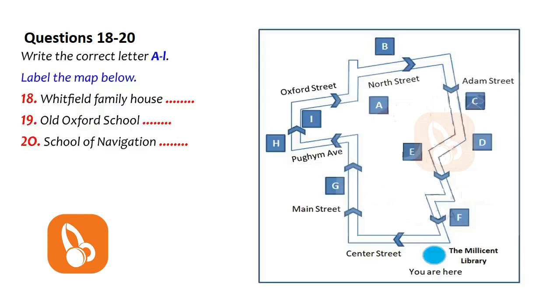Now, to follow the John Manjiro Trail, you go out of here along Center Street and then head up Main Street until you get to Pilgrim Avenue. Go down there and turn right at the end. Go straight on, and just on the corner with Oxford Street, you'll see a 2-story house. This is the Whitfield family house, and this is where Manjiro first stayed when he came to Fairhaven. It's still a private residence, so please respect the owner's privacy.